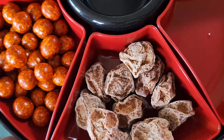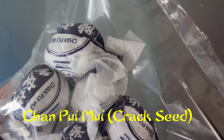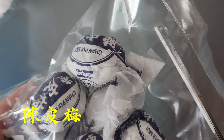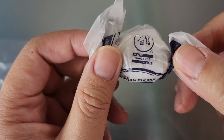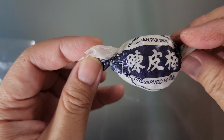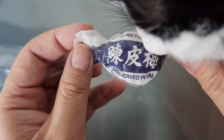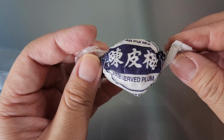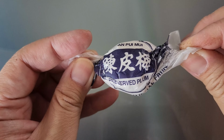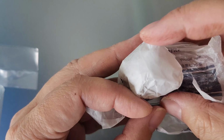While my wife loves Hing Mui, my favorite cracked seed is the classic Mui. Also called rock salt plums in Hawaii. These were the dried plums that originally gave cracked seed its name. My favorite ones are the wet rock salt plums.